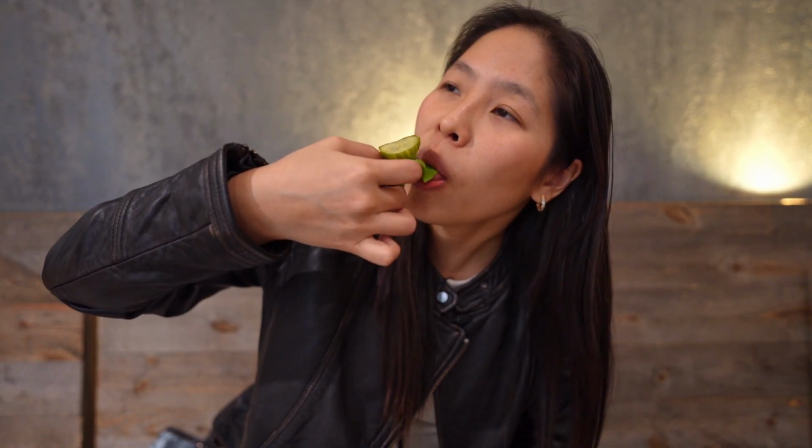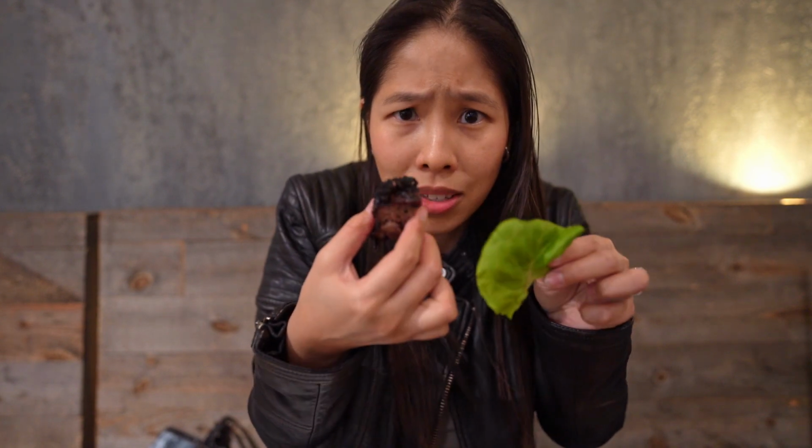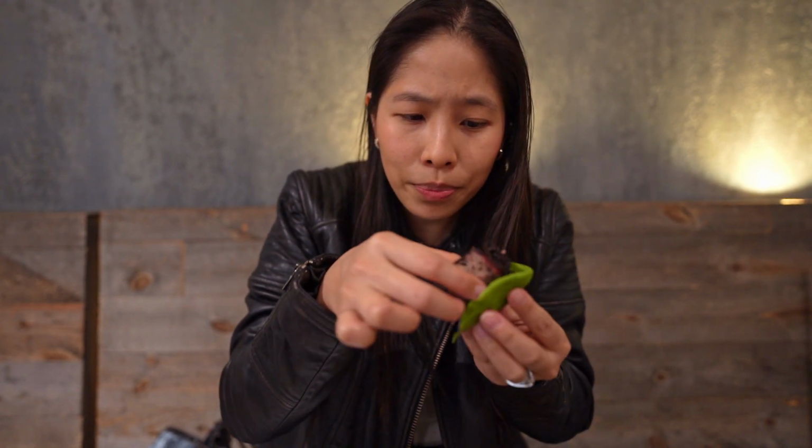So good. Time to eat. These butter leaves are smaller than what I'm used to. This is hard to really wrap the meat in it. I'm gonna show you what the smallest end looks like. It looks like it's about an inch and a half thick. This is like the end of one of the pieces. Kind of hard to wrap it together.